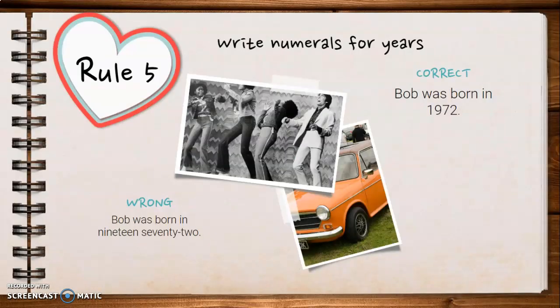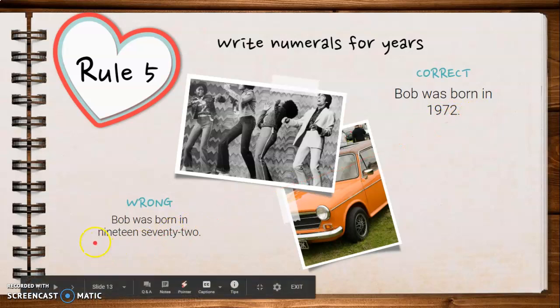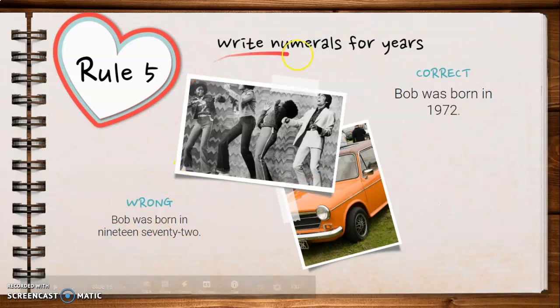Rule number 5, and our last rule, is that you always want to make sure that when you are writing years that you write numerals for it. Don't write that out in word form. So Bob was born in 1972. The correct way is to use those numerals. Wrong way is to write it out in word form. Check out these friends having a good time back in 1972. No social distancing going on for them.